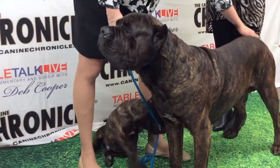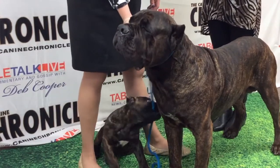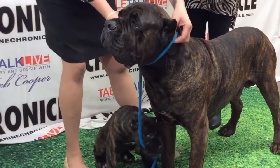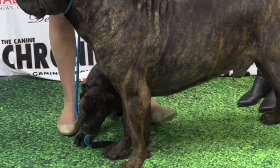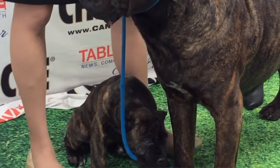Okay, so are there specific characteristics, or is there a specific way that you would prefer a judge approach this breed? Yes. As a handler, for me, the first thing is that this breed needs to be socialized when they're young. It's evident when you show an adult if they have not been socialized when they were puppies, which is why Stanley's out this young.